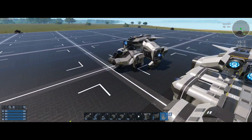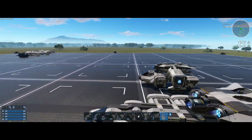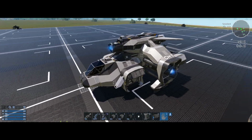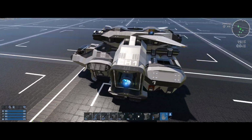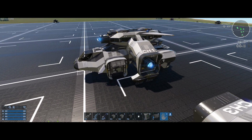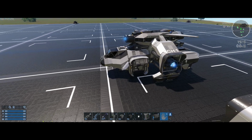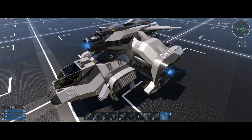So I was thinking about adding something new to the Transit series with that prototype here, and I'll show you in just a second. So the Transit series, I've got 3 ships. I got 2 SVs and 1 CV, which was made for the Hephaestus spaceport.